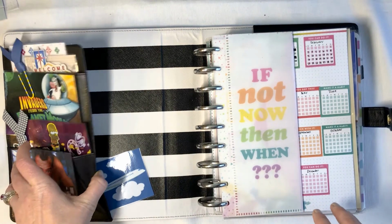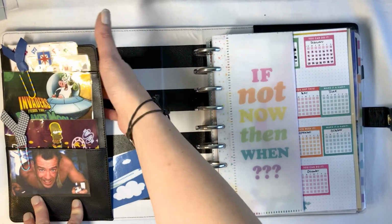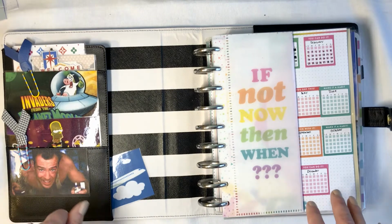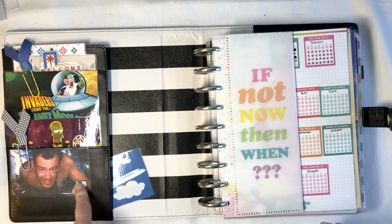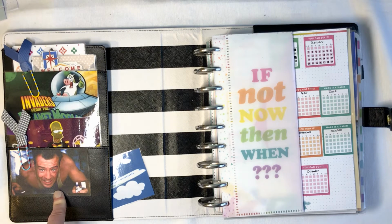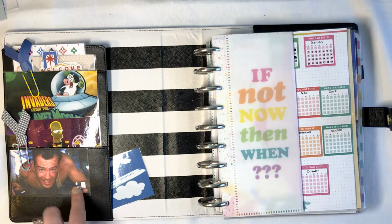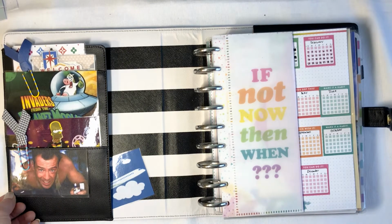So it has pockets, and I keep paperwork that I need to carry with me in the very back. But then I like to print out pictures from the internet and keep them in the pockets just as cute little ephemera, I guess. This is Bruce Willis from Die Hard. He has been with me since before I even started planning hardcore. I would always have a notebook or something with me, and he was always tucked inside. I don't know why, it just makes me smile to open my planner and there's John McClane in an air duct.